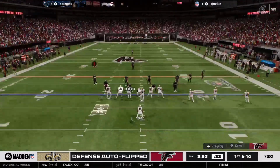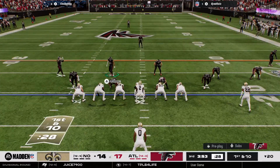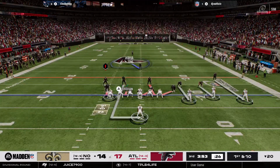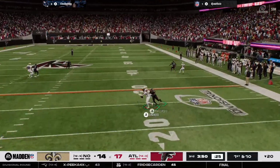Getting set for their next drive, the New Orleans offense. Charles, you got to think the number one goal here is ball security. Remember, last drive they coughed it up. Then they allowed the touchdown, and now they're trailing on the scoreboard.